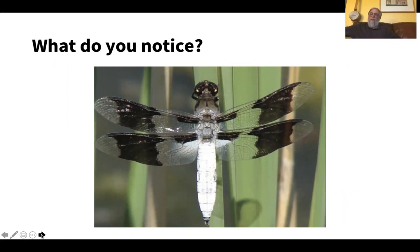And so here's a beginning point for us. And so you can feel free to sort of unmute yourself, or if you're more comfortable using the chat. When you see this adult dragonfly, what do you notice? Okay, spots on the wings.